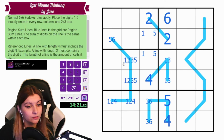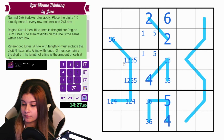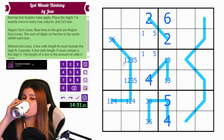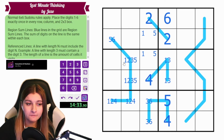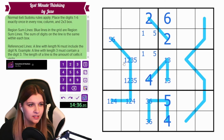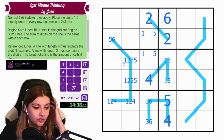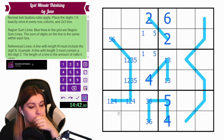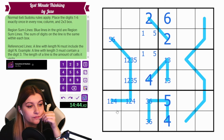What else can we do? I said I wasn't going to make cuts. This is definitely quite a puzzle to try after not having done Sudokus in a long time. I'm missing something.